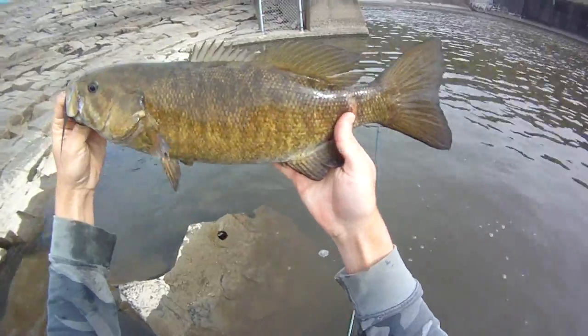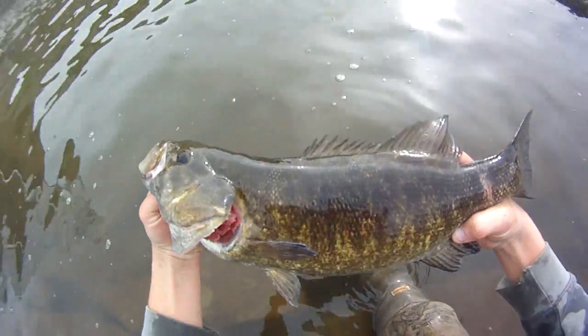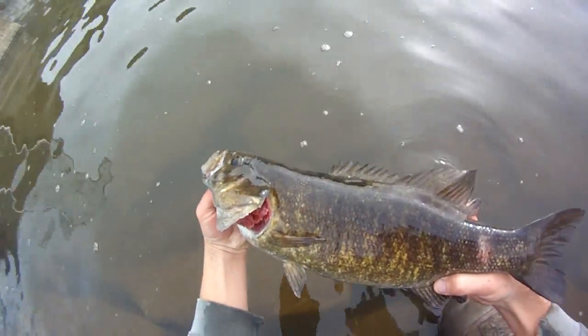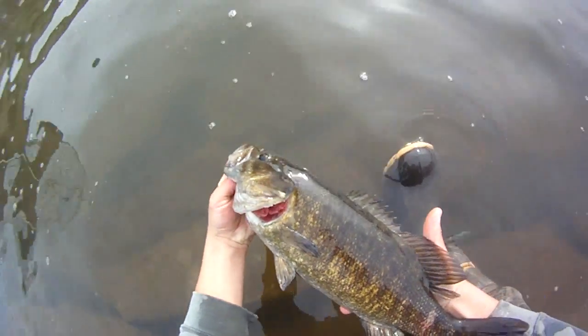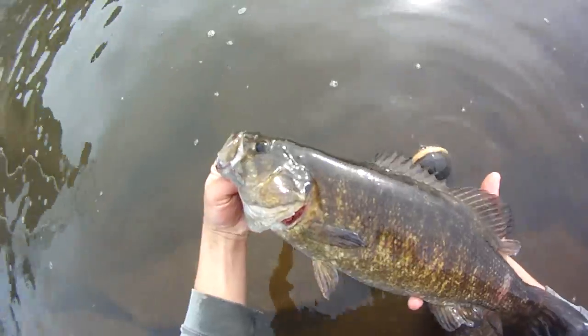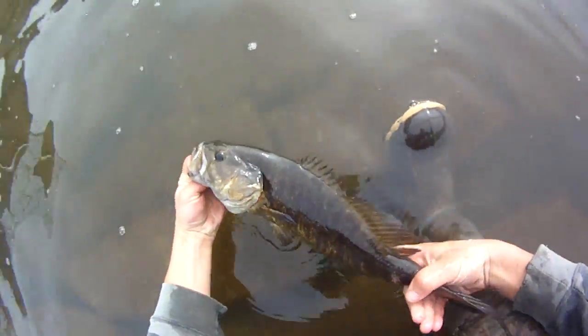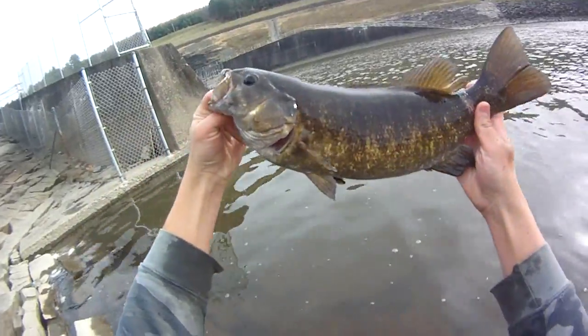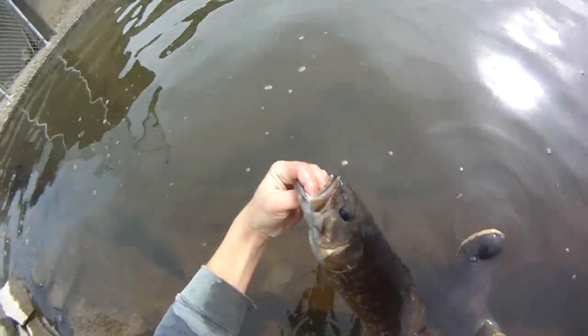You know, I might hit 18 inches for sure. Little over master angler length for this state, 18 1/4. Just a nice quality smallmouth. Not a monster by any means, but above average for around here. Good solid fish. Always let them go when they're master angler length.